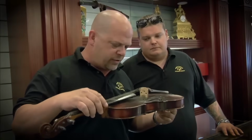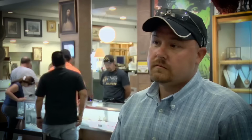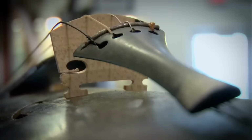Rick knows that Stradivarius instruments were considered the best ever made. Even today, the sound quality and precision cannot be matched. That's why they go for millions of dollars. The million-dollar question on Rick's mind now is, is this real? Is he actually holding an authentic Stradivarius violin?